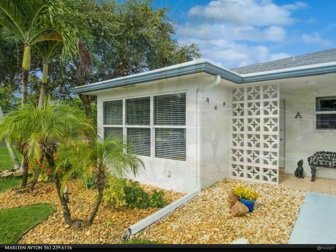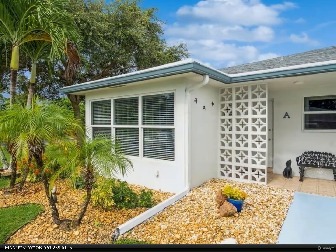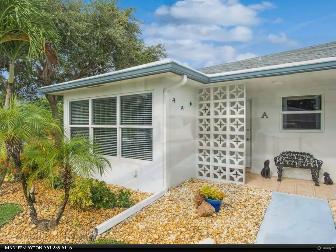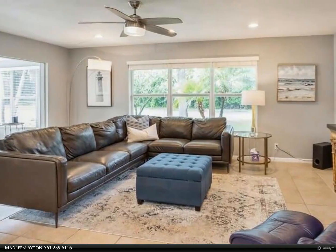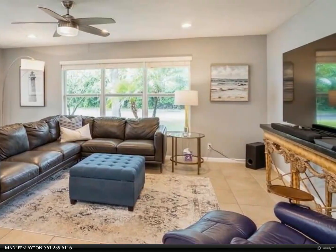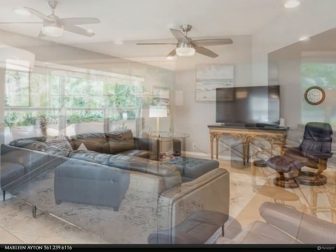Oversized secluded corner lot sets a beautiful staging for this tastefully upgraded two-bedroom, two-bath villa. With a great room floor plan and fully enclosed patio, the additional living space just adds to the uniqueness of this property. Custom interior washer/dryer.